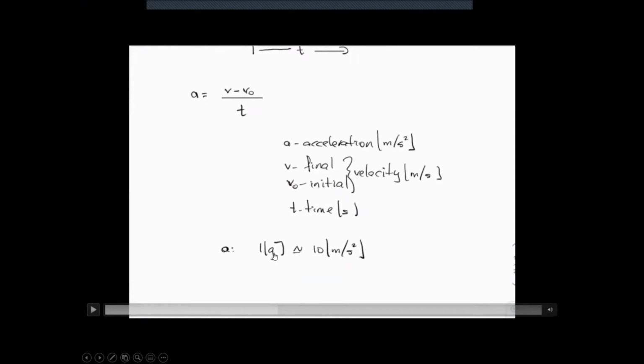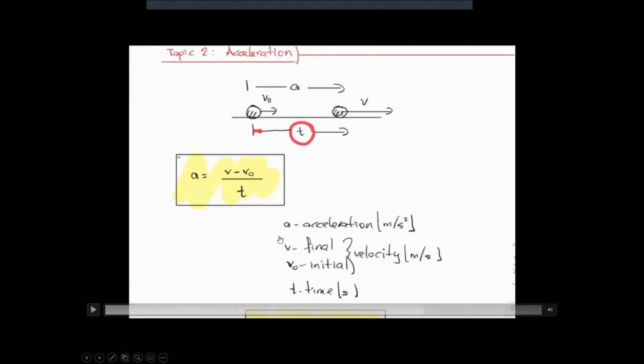For safety reasons, we will express it in terms of G. G feels like your own body. So what does it feel like to be exposed to 7 Gs? 7 times your own body. 10 Gs, 10 times your own body. All right, so that's in this formula.